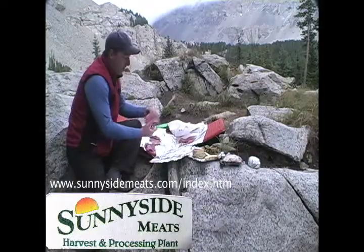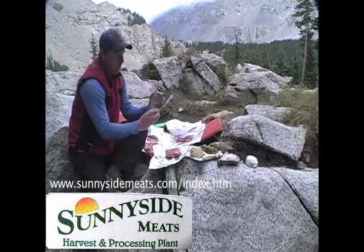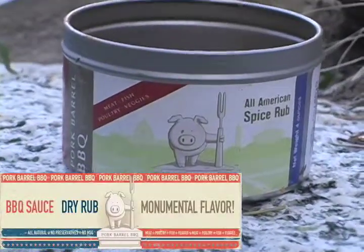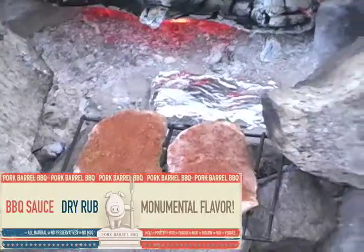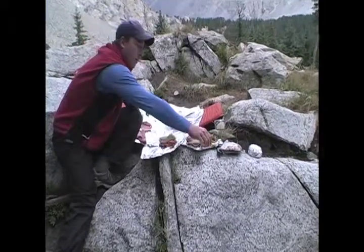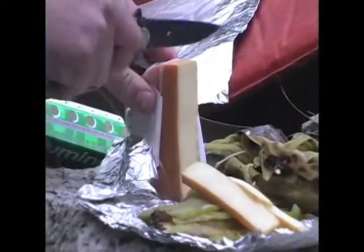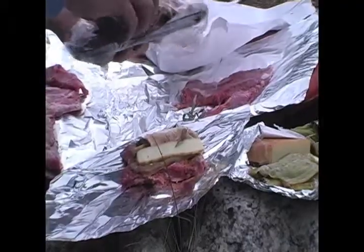Got some really nice skirt steak from Sunnyside Meats. What we're going to do is season this with some pork barrel all-American rub. Going to douse it on there, and then you're just going to start layering. We got these fire roasted green chilies, some applewood smoked provolone, and some shiitake mushrooms. And these things are just going to add a ton of flavor in here.